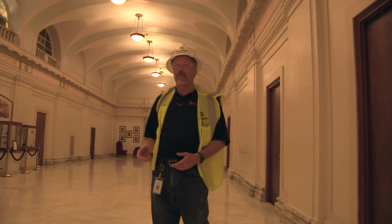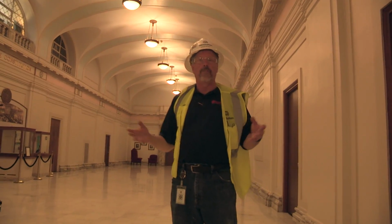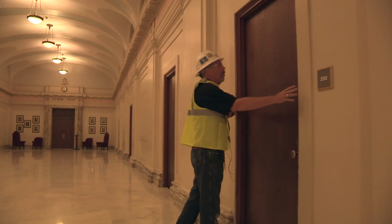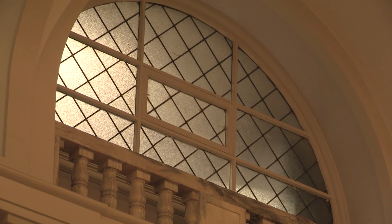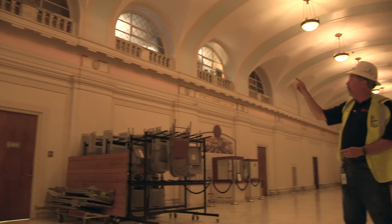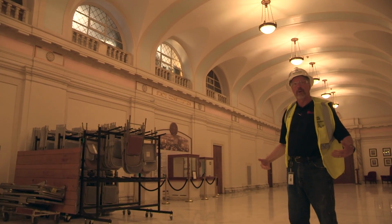This is the entry vestibule into the Supreme Court chambers. This room originally, all of these walls were added because this was open. These windows that are up here on the second level, those were also added. Those are not original. So it used to be that when you were up on the third level, you could look down upon this space.